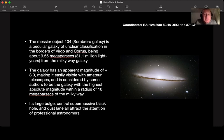The galaxy has an apparent magnitude of +8, making it easily visible with amateur telescopes, and is considered by some authors to be the galaxy with the highest absolute magnitude within a radius of 10 megaparsecs of the Milky Way. Its large bulge, central supermassive black hole, and dust lane all attract the attention of professional astronomers.